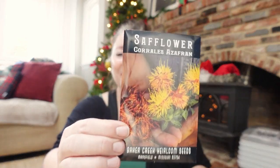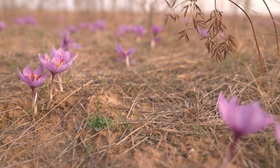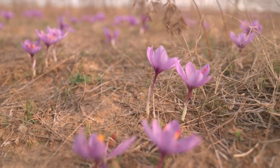Then we have safflower. If I'm not mistaken, this is known as the poor man's saffron, and so it'll give a similar color, I think a little bit lighter, and it has a similar taste, although I think that this is maybe more on the nutty side where saffron is on the earthy side.